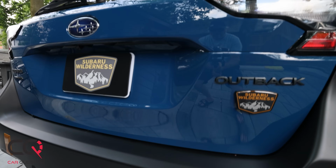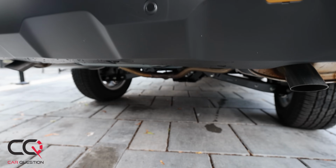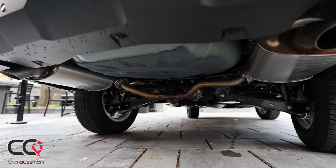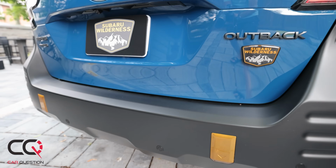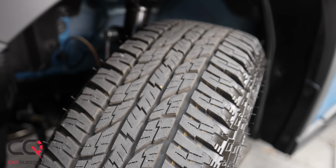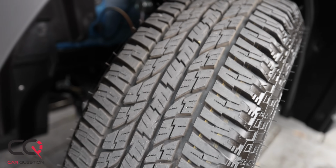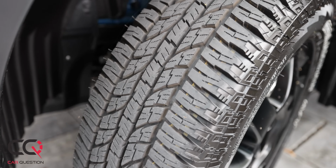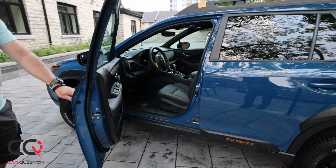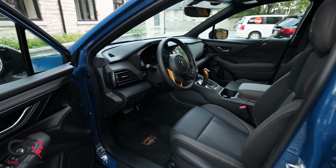So it's looking more aggressive than ever. It's a head turner, and that's what I like. Everybody was looking at us when we rode today. But that design and those badges on the side mean that you're going to be able to go far in off-road territory, and you're still going to be able to tow, with 3,500 pounds of towing capacity thanks to that turbo engine.